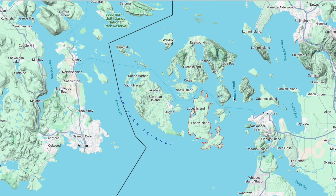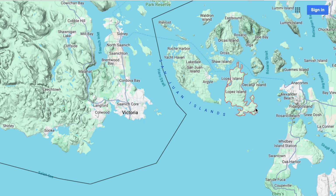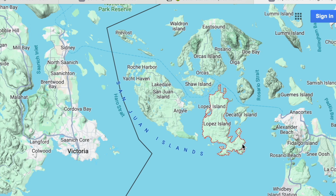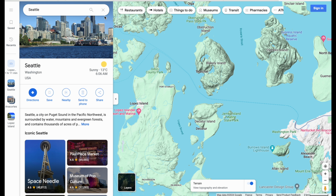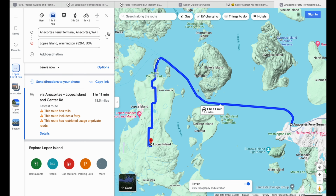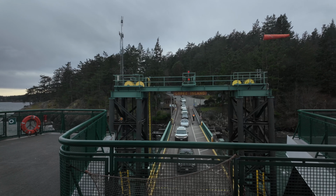Okay, let's get situated. So this gallery is located on one of the most remote islands in the US, close to Canada. San Juan Islands, where the Lopez Island is located, a group of islands between Canada and the US, located just by the Canadian border. To get there, you would need to take a bit of a journey. It starts in Seattle. You take about an hour and a half drive to the ferry landing in Anacortes, and then from there you have to take a ferry to arrive at Lopez Island.